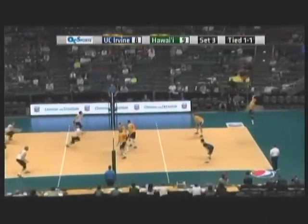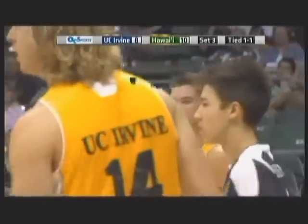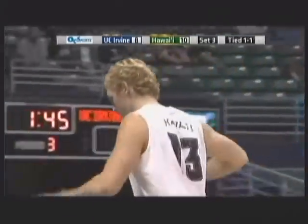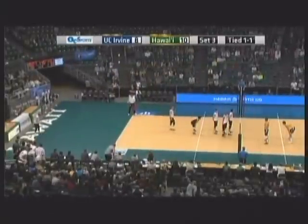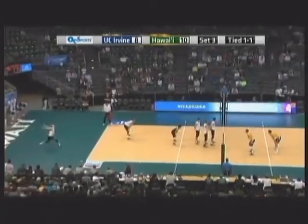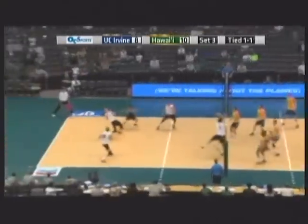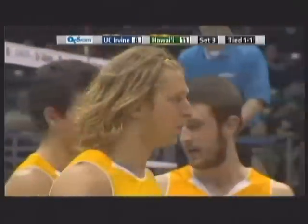Serving is Tilly. Into the net. Another service ace helps Hawaii. Hawaii gets to double figures in this pivotal third set. They lead by 2. Tilly's third service error is Irvine's 12 on the night. Serving is Averill. Excellent serve. Good dig by Brinkley. Ball is hit over by Dano, but long. So Dano makes a mistake.